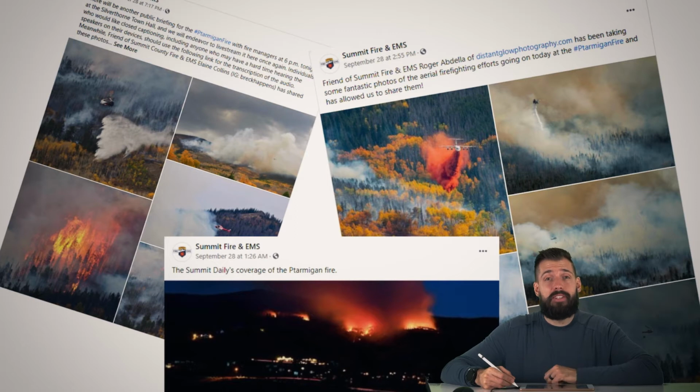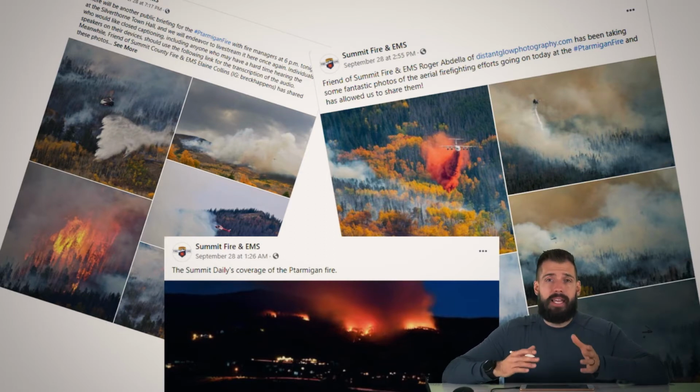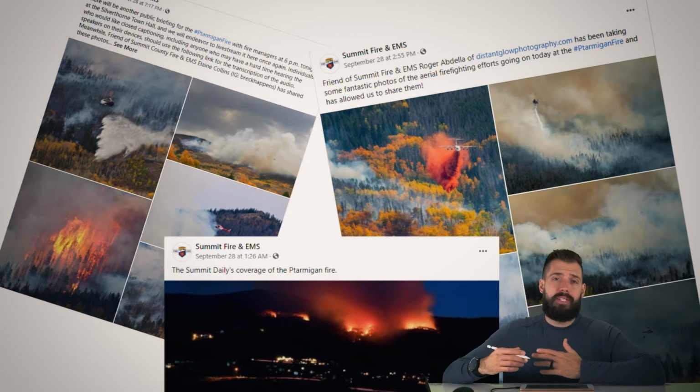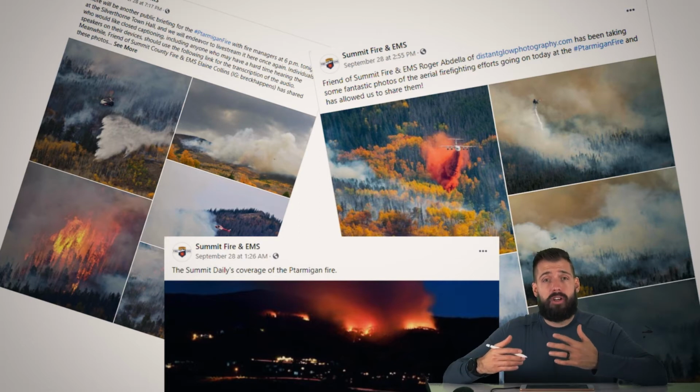To get you up to speed, on the Ptarmigan Mountain there was a fire, and that fire was less than a quarter mile away from my house. So obviously that's very concerning. And with a fire like this, where we have the wildland-urban interface, where basically our houses are pushed right up against the national forest land, that means that we are at a high risk of having natural events occurring that can put our house and our families at risk.